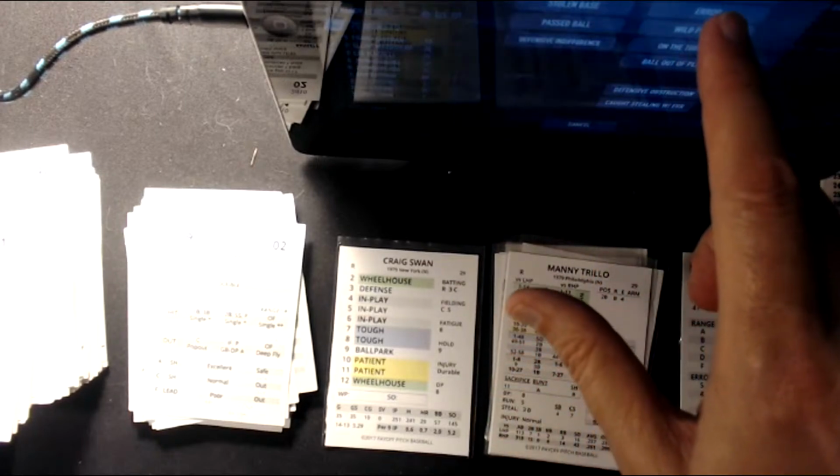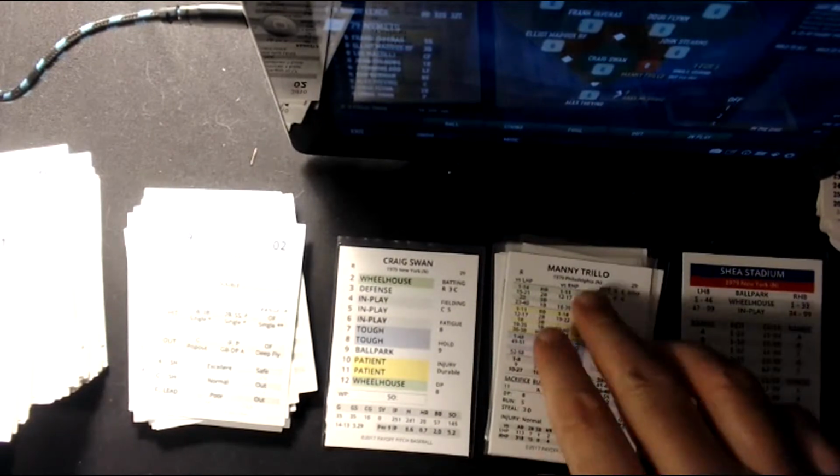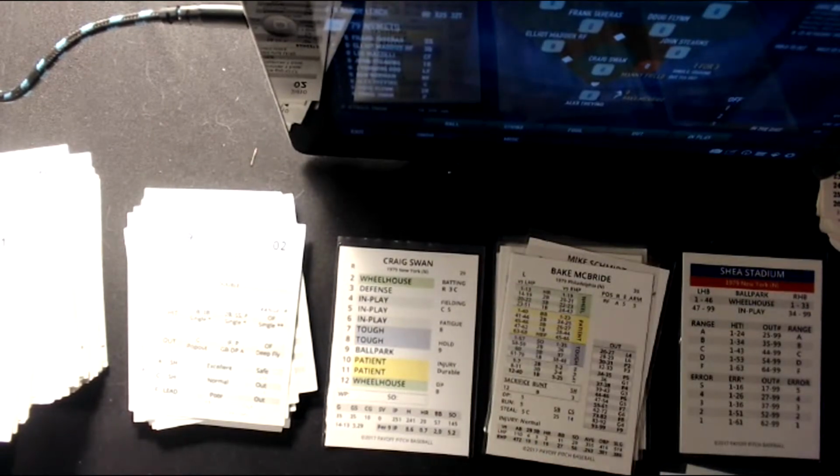I'm going to call it a force out. It's not a force out, it's a tag play, but it's the best way to do it. So Trevino's on at first. There's 2 outs now. A great defensive play by Doug Flynn, and it's Bake McBride.